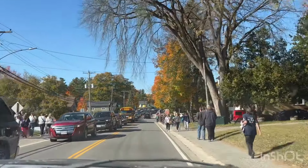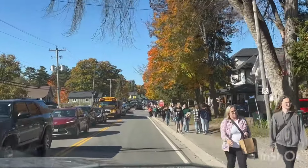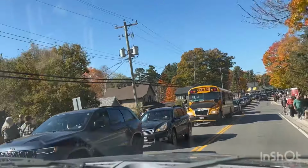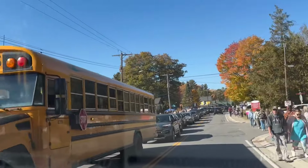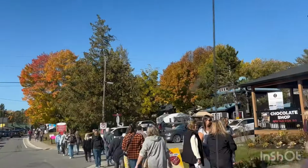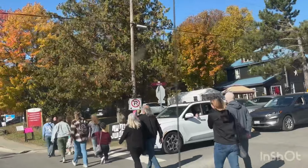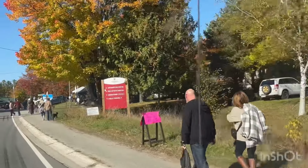It's got to be at least 6 kilometers. It is everywhere. Everybody's everywhere. This is amazing. The chocolate shop. Look at the lineup. Parking $20.